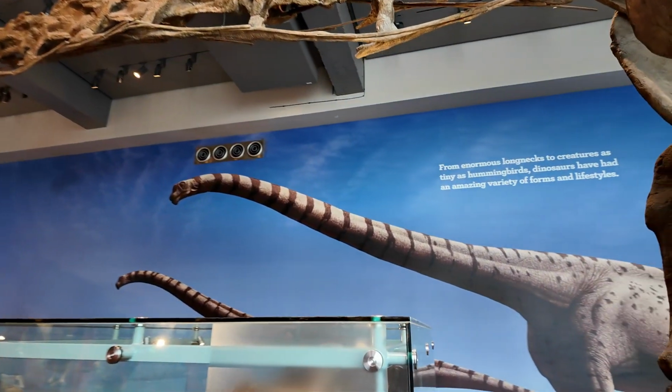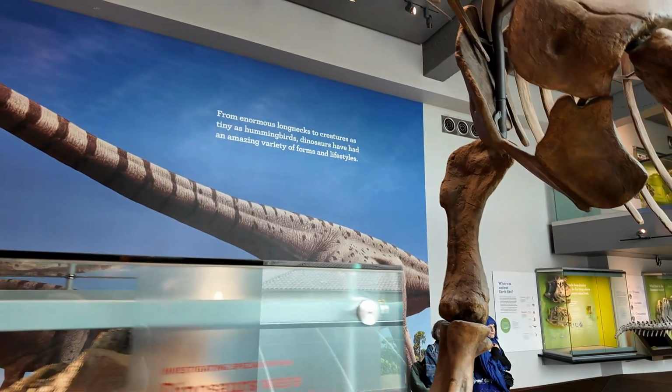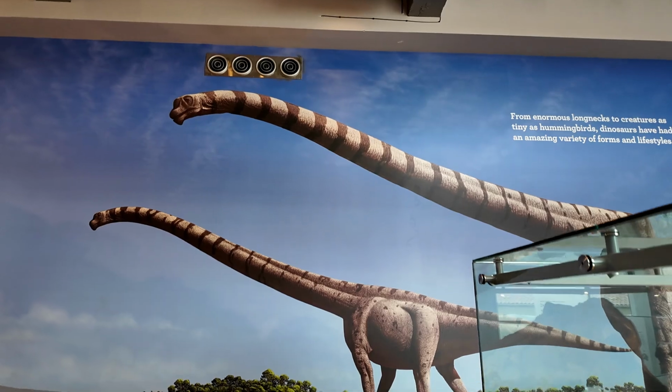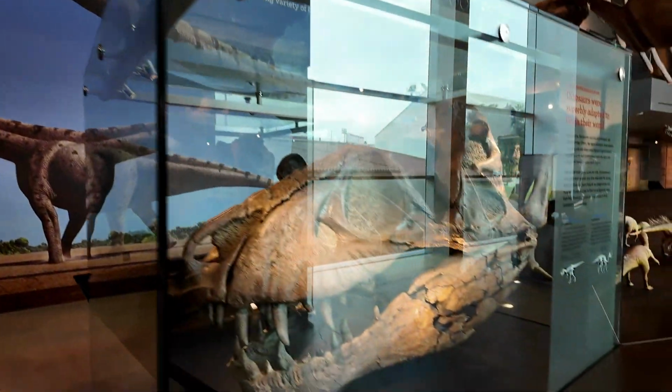And another artist rendering of what they think they may have looked like. Again, who knows? It could have been purple with polka dots for all we know. I like to believe my dinosaurs were purple with polka dots.